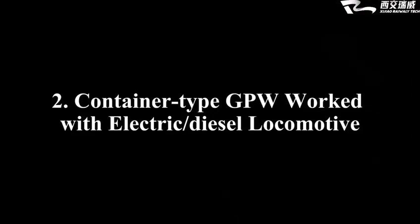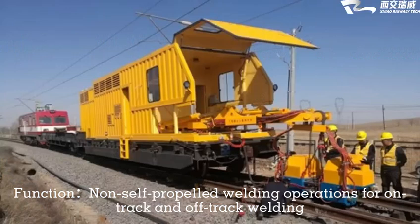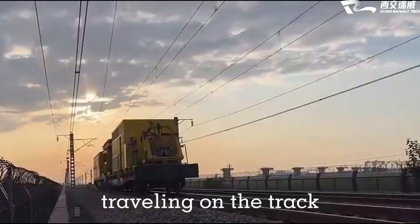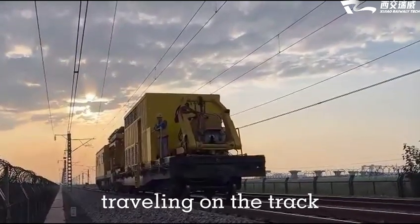Two. Container-type GPW, worked with electric diesel locomotive. The containerized gas pressure rail welding machine integrates all equipment into a container and mounts them on a flatbed, which is coupled with a power locomotive. It is non-self-propelled and completes both on-track and off-track welding tasks.